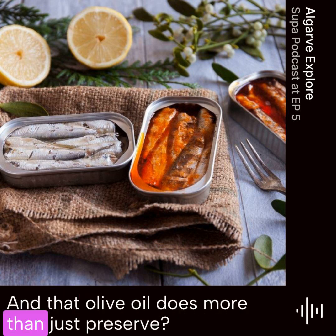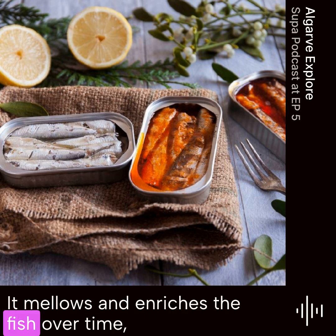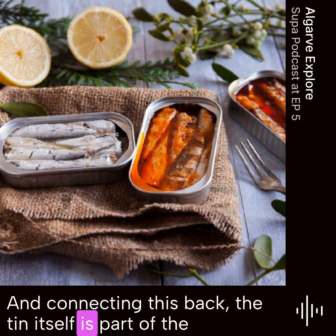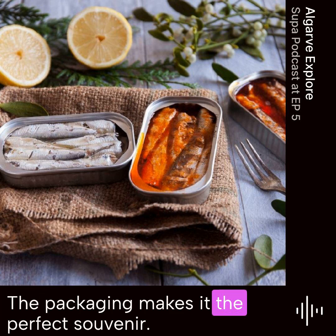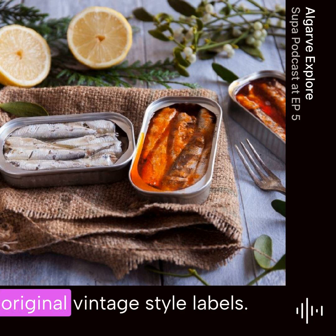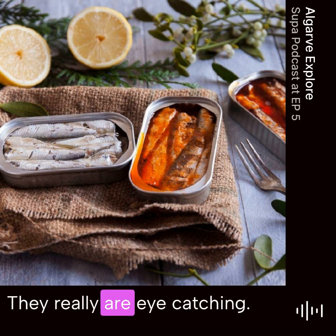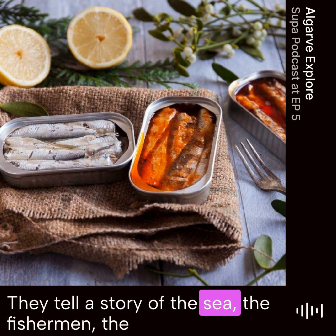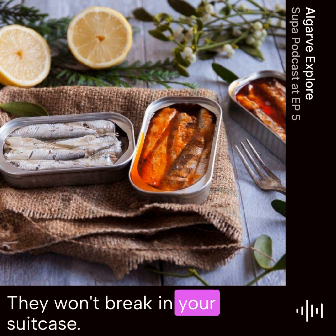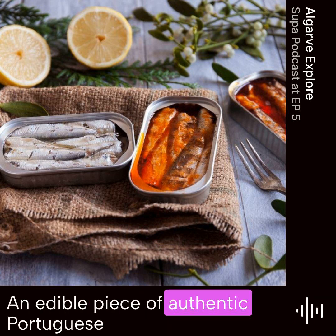And that olive oil does more than just preserve. Definitely. It becomes part of the flavor. It mellows and enriches the fish over time, changes the texture. It's integral. Okay, and connecting this back, the tin itself is part of the appeal, right? The packaging makes it the perfect souvenir. Exactly. That's a key insight. Many of the older companies still use their original vintage-style labels. They're these fantastic, colorful little works of art. They really are eye-catching. They tell a story of the sea, the fishermen, the town it came from. Plus, they look great, they're light, they won't break in your suitcase, they're cheap, just a few euros. And most importantly, they're delicious. An edible piece of authentic Portuguese design.